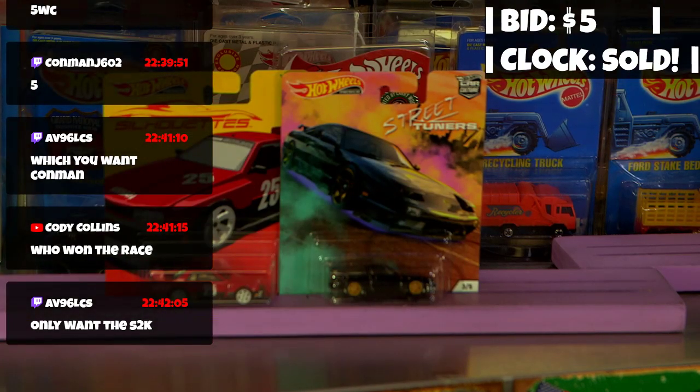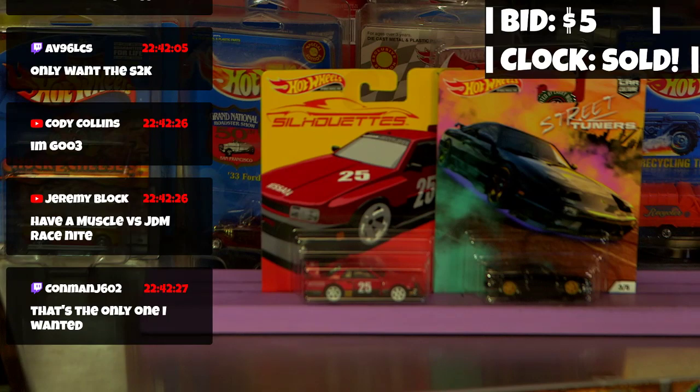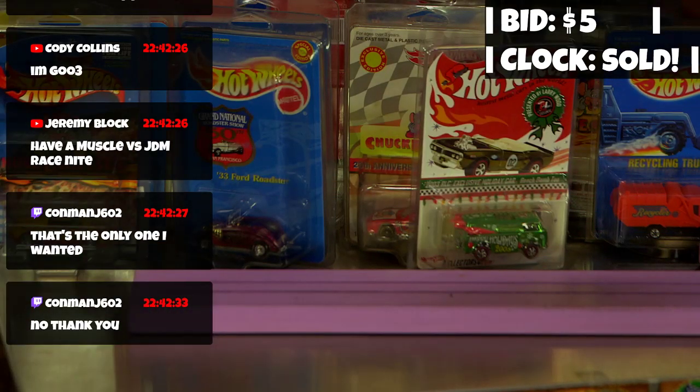Con Man, would you like the other 2? Would you like the 2 Nissans? Oh, baby. All right. That's the only one I wanted. Okay. So that's it for that one. It's the only one he wanted. All right. So put that aside.